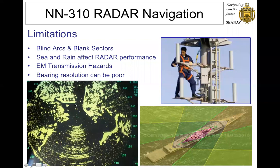Bearing resolution can also be poor depending on what you're trying to see. We can see that in this picture on the bottom left, where we're transiting in Annapolis Harbor. Most likely this corner here, they're going to be using as a radar aid. Well, if we're not detecting it the right way or there's a boat moored up at that pier, it may be hard to see exactly what we're looking at, because we don't want to use radar nav aids that are beyond the pier faces or the shoreline. Anything that's inland, you're not going to be able to use as a radar nav aid.